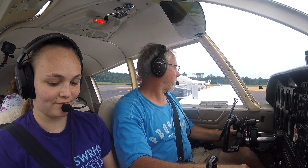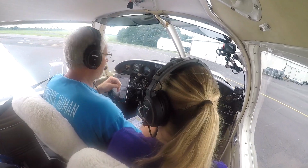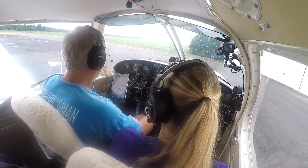Alright, brakes off. Ashburn traffic, Cherokee 4 Foxtrot Lima, taxi to runway 21 for departure, Ashburn. So this is not a controlled field, like there's no control tower. We don't have to get a clearance to take off. It's a pilot controlled field, so basically you broadcast your intentions and your location in and around the airport, and that will let other pilots that are flying in, that are all monitoring the same frequency, know what you're doing, where you are, and so forth.